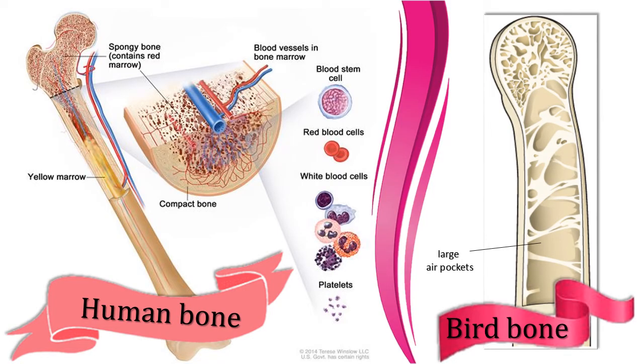Let's make a comparison between human bone and bird bone. Humans have bones that are filled with marrow. It is the spongy tissue inside some of our bones, which contains stem cells. The stem cells can develop into the red blood cells that carry oxygen through our body, the white blood cells that fight infections, and the platelets that help with blood clotting.